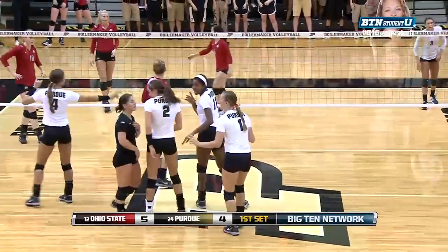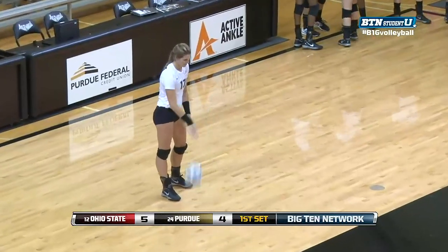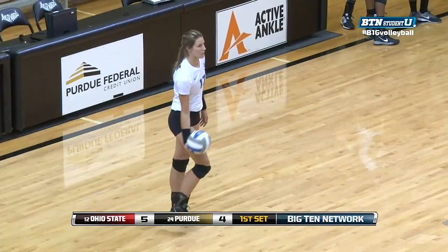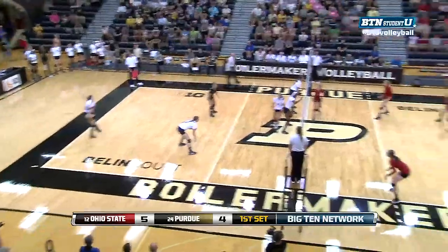Rabarchik will be back to serve for the Boilermakers as Neal comes out. Epinesa enters for the first time tonight. Yep, three back for Ohio State. Leary in the back row now.